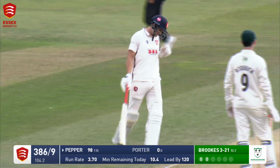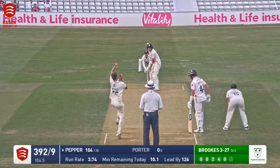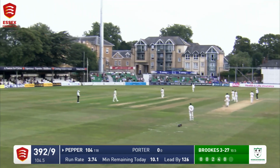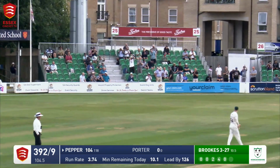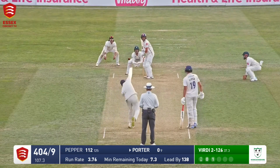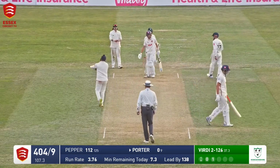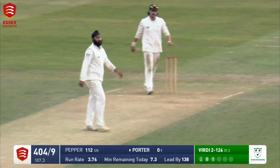And that is Michael Pepper's century. The over in to Pepper. Down the wicket. I did say it was coming. It's a big shot over mid-wicket. It's a straight 6. Verdi comes in and bowls to Porter, who's forward, taken on the pad. LBW, end of the innings. Porter goes without scoring.